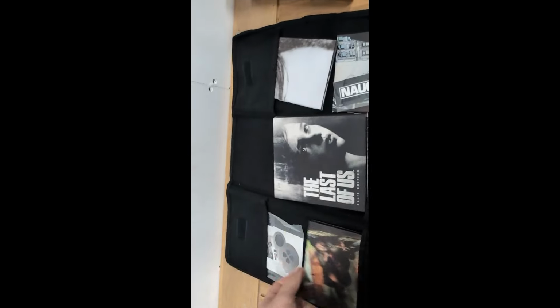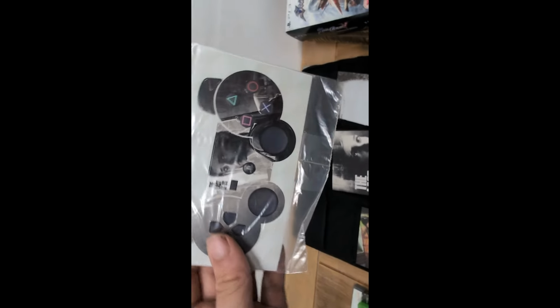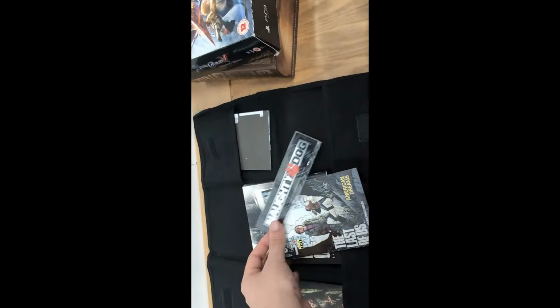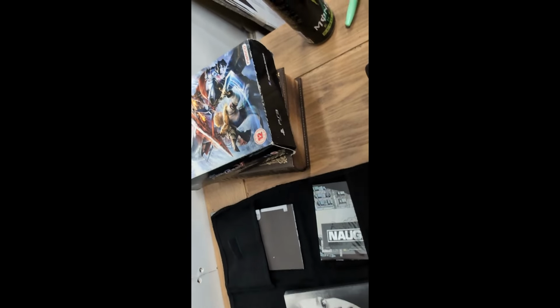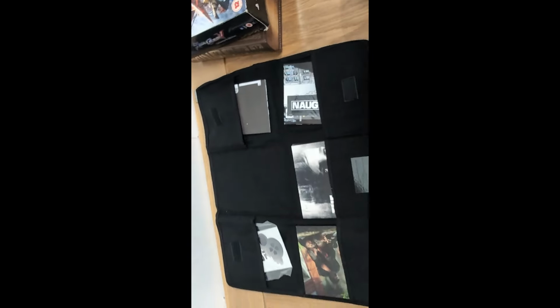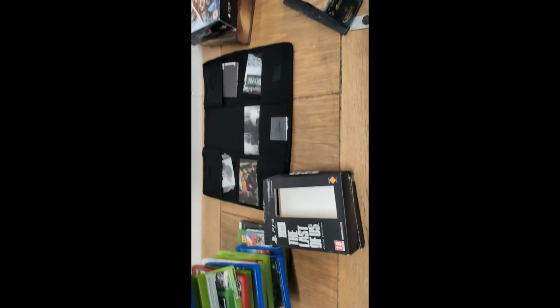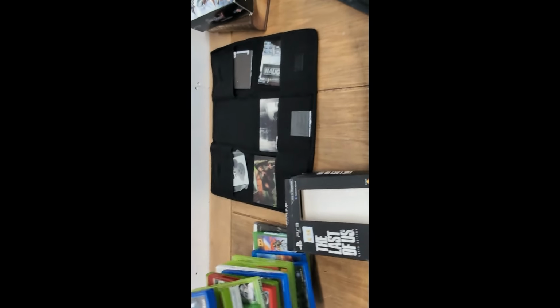Little art book. PS3 skin for your controller. Assuming some kind of poster, and then a little comic book and a little sticker. Imagine paying that amount of money for this, but it's now out there and collectability raises the price. I hope that sticker peels nicely, otherwise I'm going to cry. But yeah, paid £70 for all that. Well worth it in my opinion. Let me know if you don't think it is.